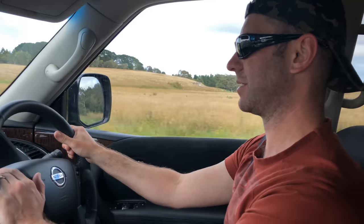We'll do Carpenters Rocks back to Beachport. That'll have some good adventures there, and then tomorrow we're going to do Robe to Beachport, or the other way around. I haven't worked it out yet, so I'm a bit excited to go wheeling with some other 62s and let's see what happens.